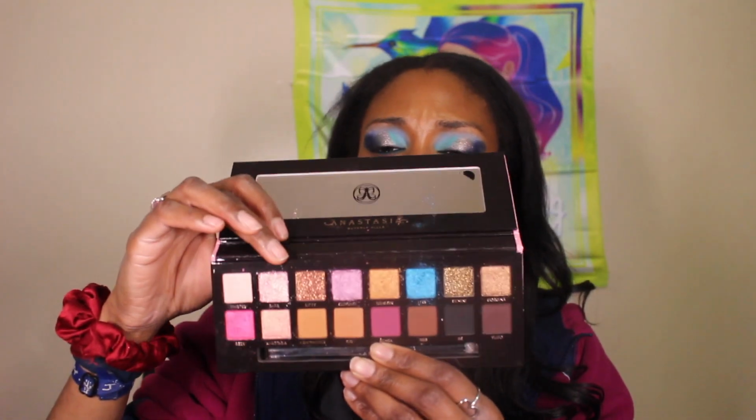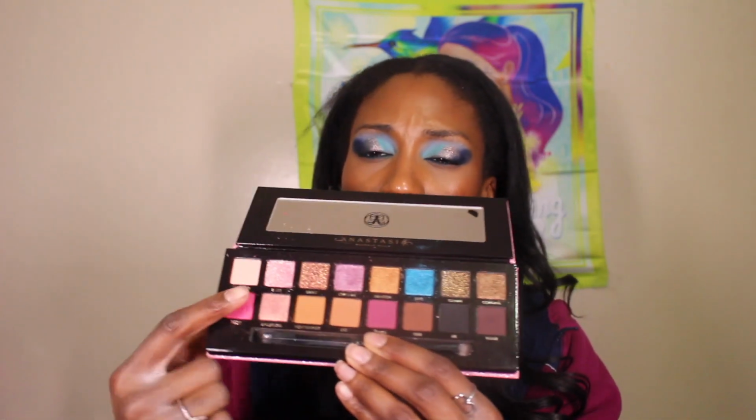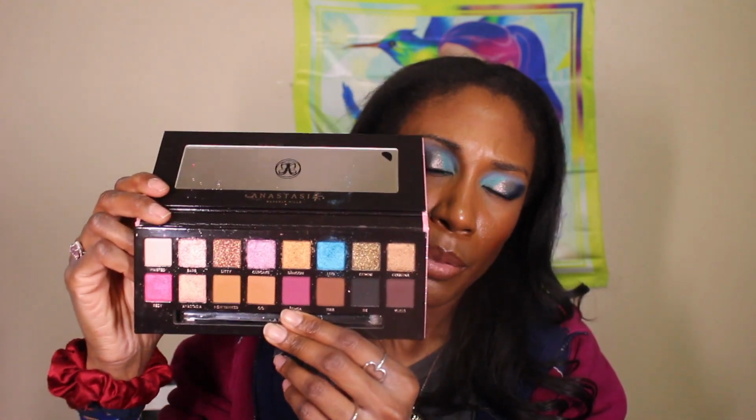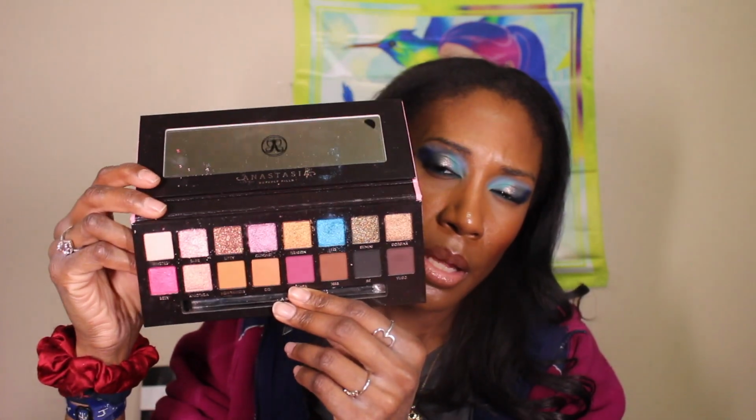Next, I have the Amrezy X ABH palette. Now I know this one's kind of old, but I just love the shade Cupcake in here. I know everybody was crazy about the shade Barb, but I feel like that'd be a nice, again, Valentine's Day look, because you can do some neutral browns in here, and then you can put that shade Barb on the lid and it'd be a nice sparkly Valentine's Day pink situation for the girls who love pink so much. So I feel like this would just be a good one for you to reach out and use. So I wanted to make sure I mentioned it as well.